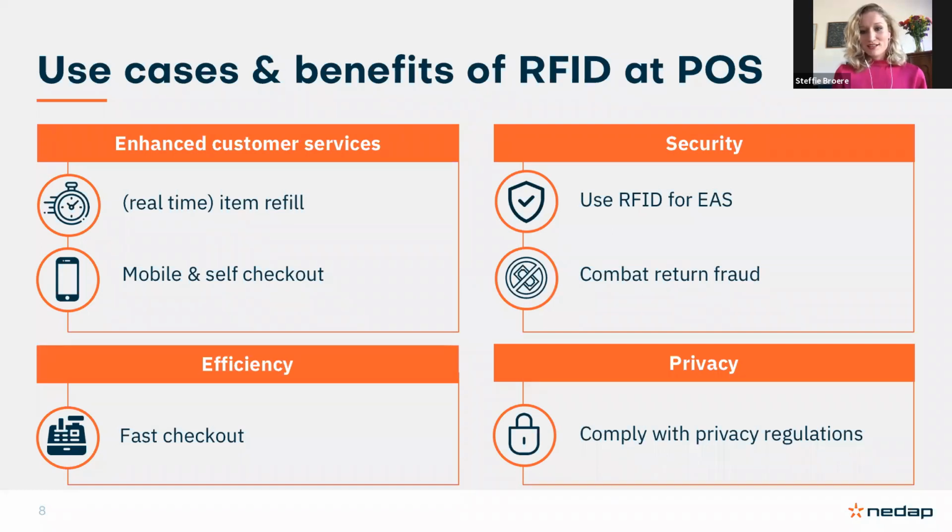And the last use case we see is privacy, which is something we've already discussed in a previous webinar on RFID myths debunked. There, our colleague Danny discussed that you can comply easily with privacy regulations if you have RFID at the point of sale because the reading strength of a label can be adjusted. So if you have more interest in that use case, we also invite you to rewatch that webinar so you can get a bit more detailed information on that.